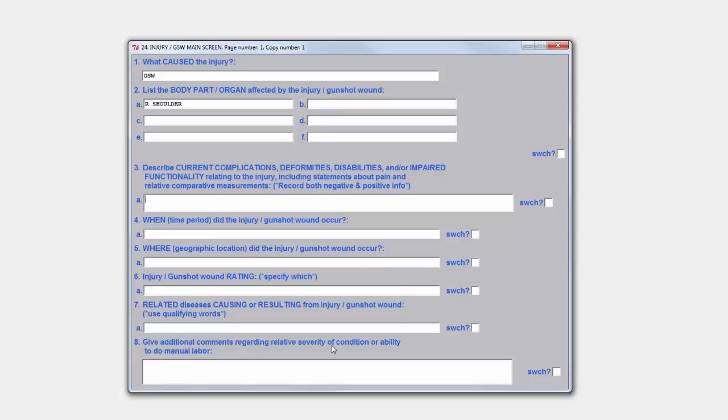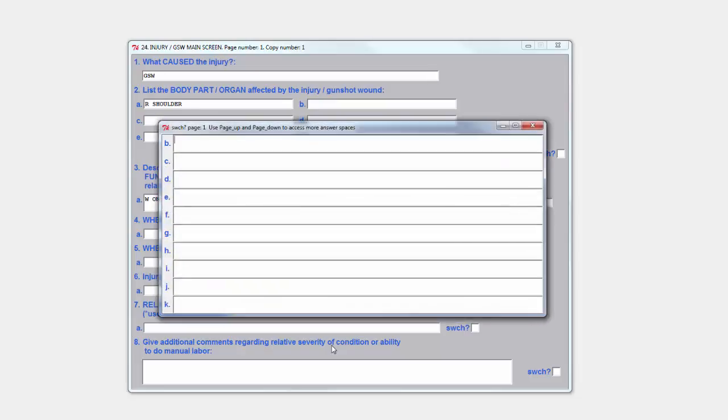In question 3, we describe the current complications, disabilities, etc. that are associated with the gunshot wound. This wound was on the outside of the right shoulder. Each complication is entered separately. To access more fields, type Y in the switch field. The power and usefulness of his arm is somewhat impaired.